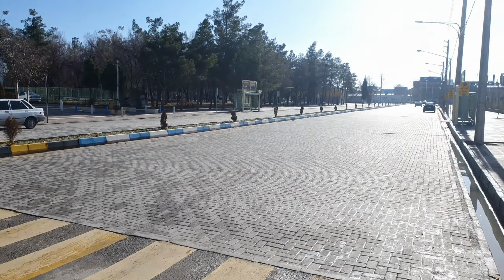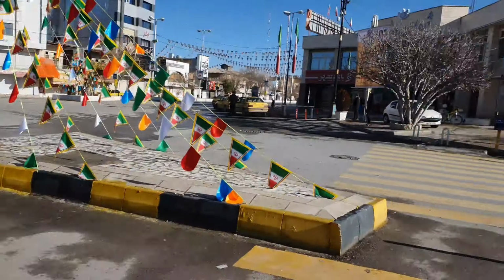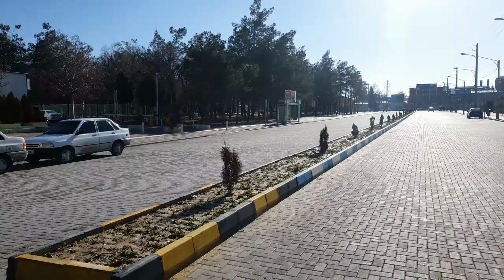Yeah, 50 cents, because $1 right now in Iran is like 40,000 tumans, and from Shiraz to here is a lot of distance. So I was surprised, but for a town with 5,000 population, it's actually a clean town. God damn.